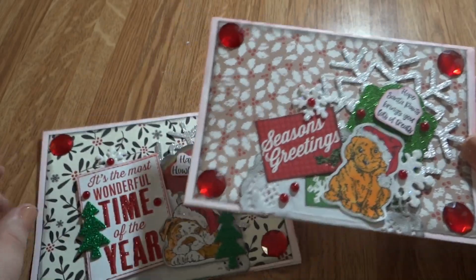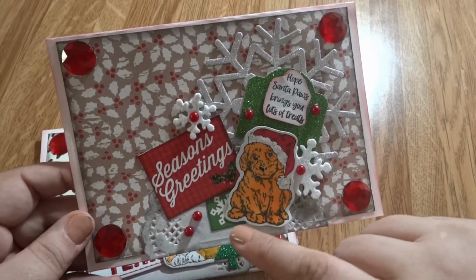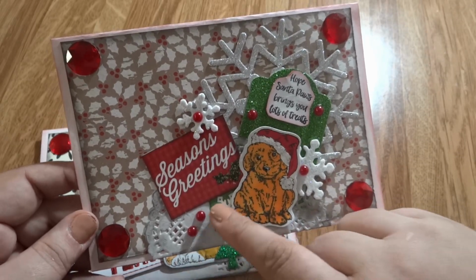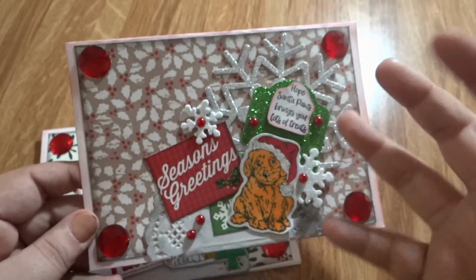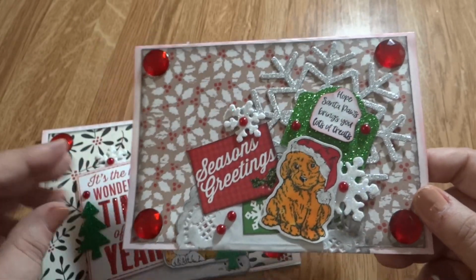So down below, they're kind of aesthetically the same, but they're different. Tell me down below which one's your favorite. At first I wasn't going to use this piece. It was just kind of a scrap sitting off to the side, but I felt like I needed to pull some of that green down. And this is the same green as this. It's just not sparkly, but I love how that pulls the green down, and then everything else is kind of that bold red. So I really like that about this card, and of course the puppy is just adorable.